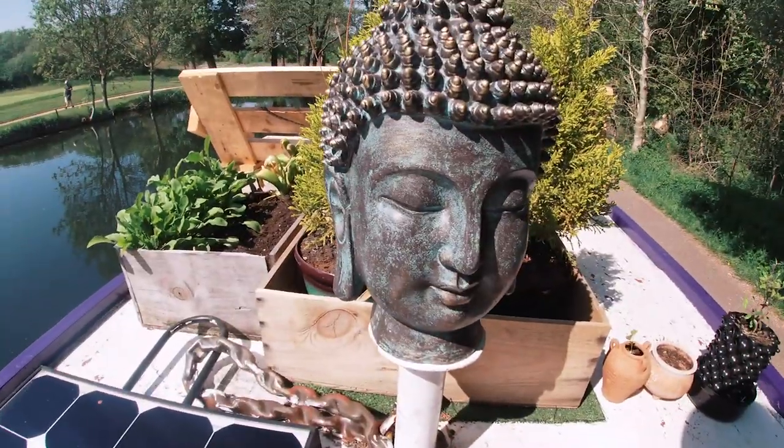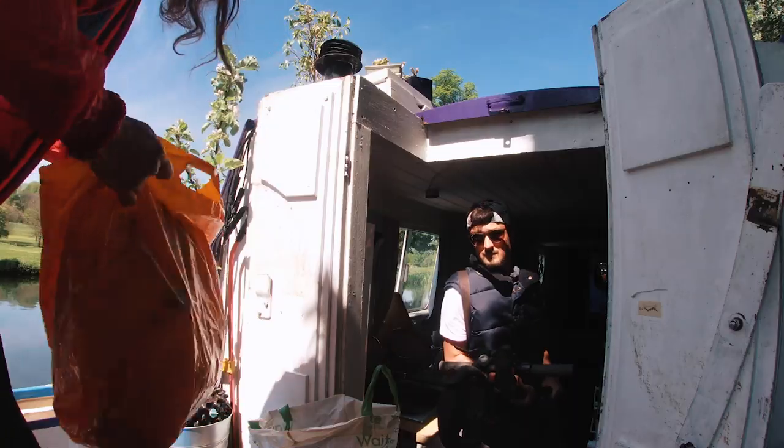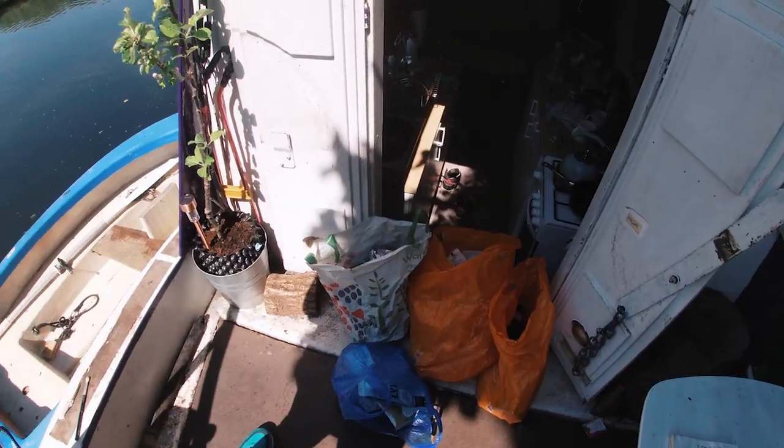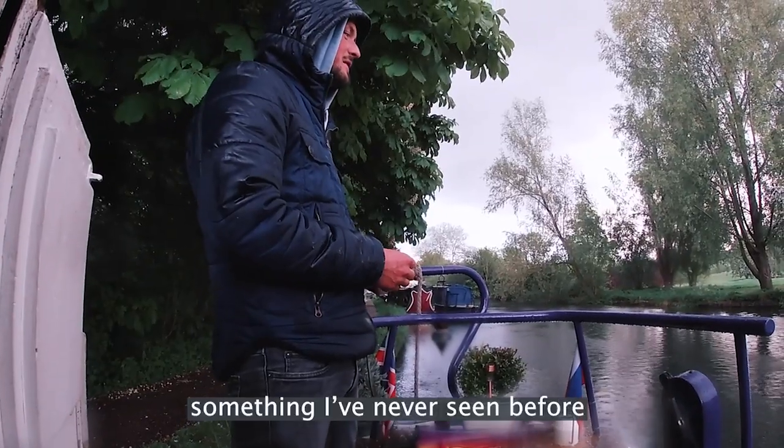Next week, we decorate the boat, have a barbecue on the roof, show what we do with recycling while living on a golf course, and get out in the rain and hail. Something I've never seen before.